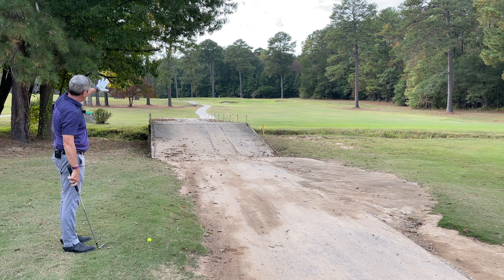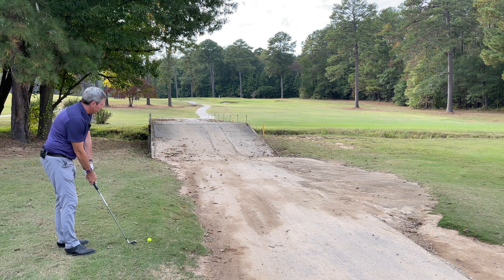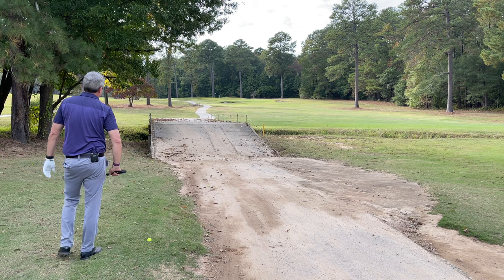I got unlucky, the ball bounced to the left side of the fairway. There's a little slope here and it went all the way across the road here and came up about 20 yards short of the water. So I had to drop here. I could have played it off the road, but I didn't want to damage my club.